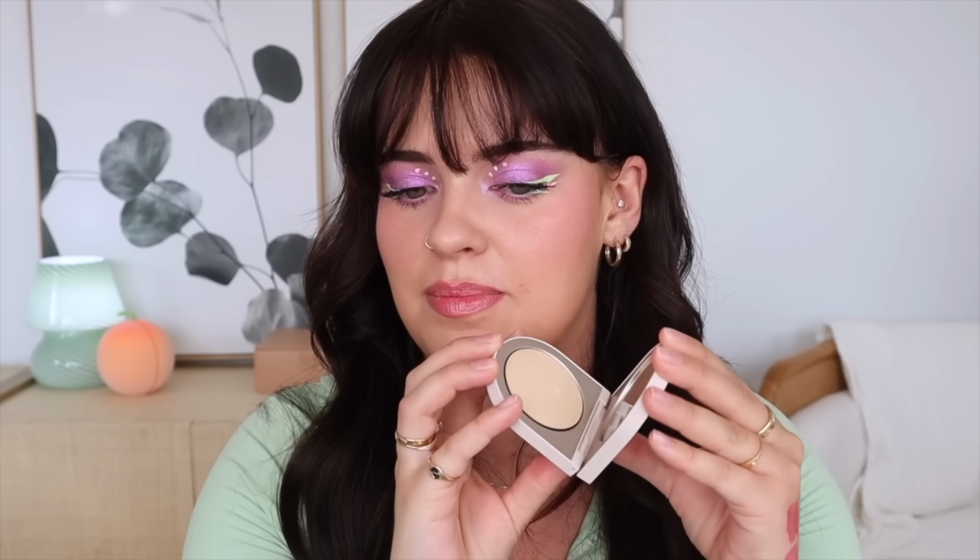Next up, I really love the Rose Ink highlighter. I think this is going to be a new well-loved highlighter by me. I really like how it's the same kind of consistency as the blushes. It's like that whipped kind of texture. Really easy to blend out, beautiful finish, beautiful colors. I'm very happy with my first experience with the Rose Ink highlighter.